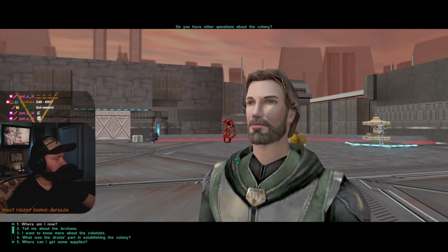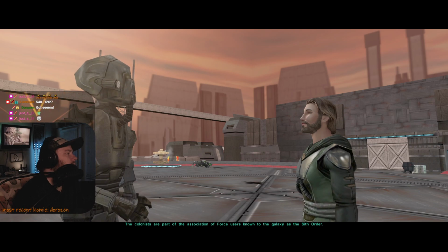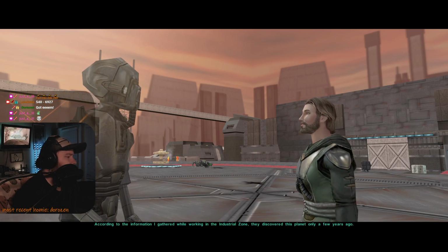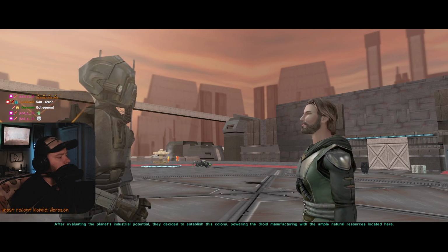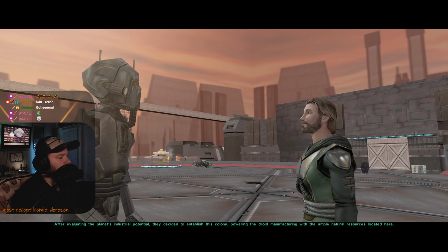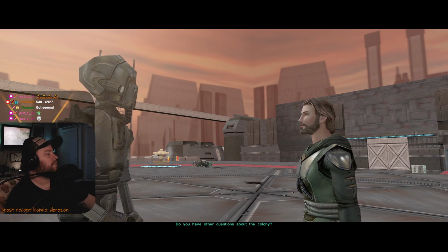I want to know more about the colonists. The colonists are part of the Association of Force Users known to the galaxy as the Sith Order. According to the information I gathered while working in the Industrial Zone, they discovered this planet only a few years ago. After evaluating the planet's industrial potential, they decided to establish this colony, powering the droid manufacturing with the ample natural resources located here. Do you have any other questions about the colony?